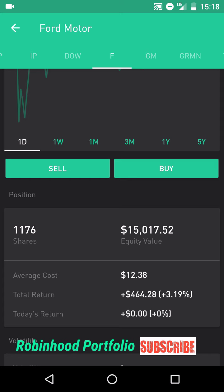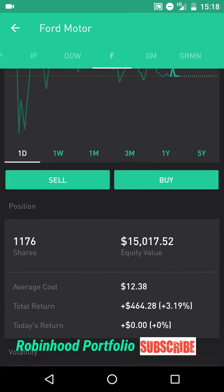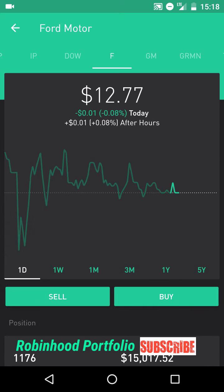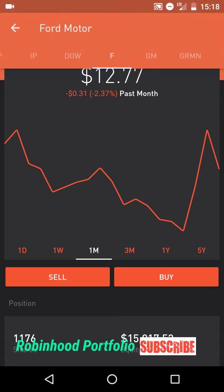And again, I wouldn't necessarily be doing that if I was looking just to make some money on Ford. I probably would have bought and held. Actually, I've sold the stock off much, much cheaper than $12.77. So I probably would have made more money just buying and holding my shares from before. But again, the stock has been going up and down.